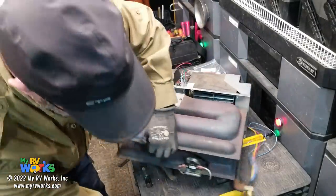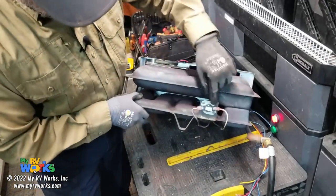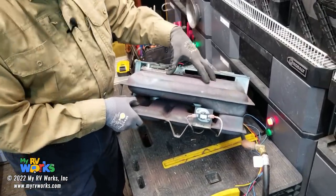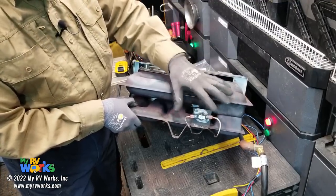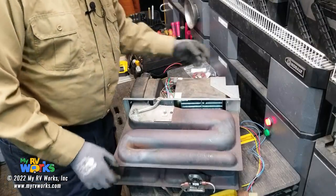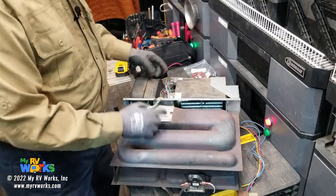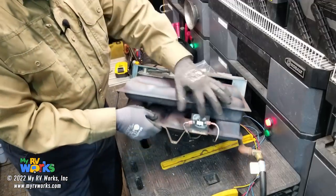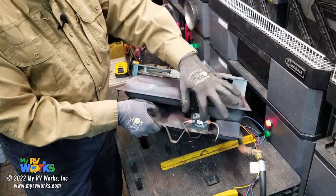So the part I was talking about earlier: this is the high temperature switch on this Suburban SF35. It is mounted on the back. Most of your Suburbans are mounted on the back, but not all. Some of your older Atwoods, they're mounted through the front, about right here. Some of your newer Dometics, they're mounted over on this side. But every furnace is going to have something that's going to record that this is getting too hot, okay, on this furnace that's here.